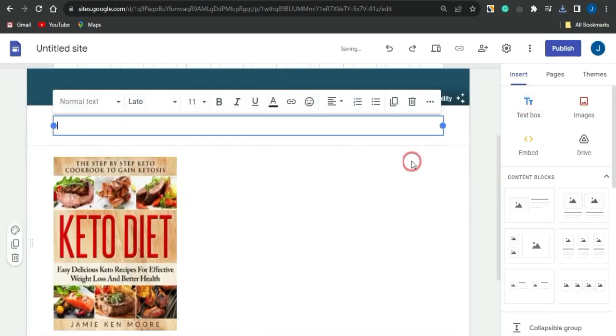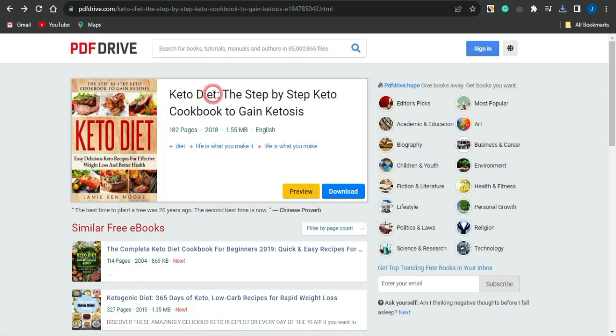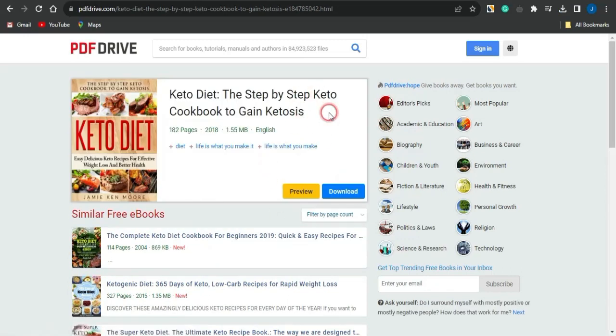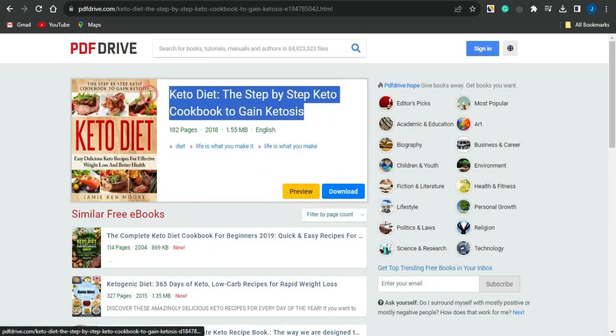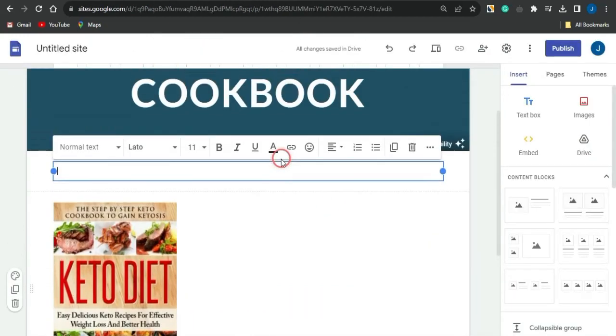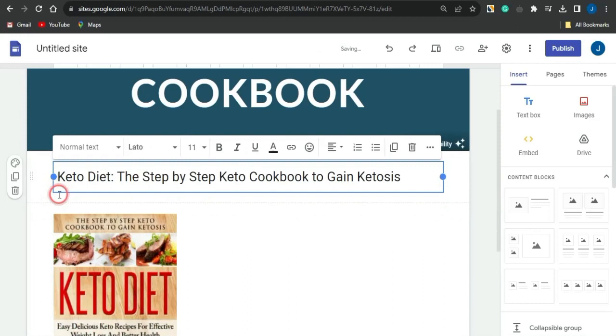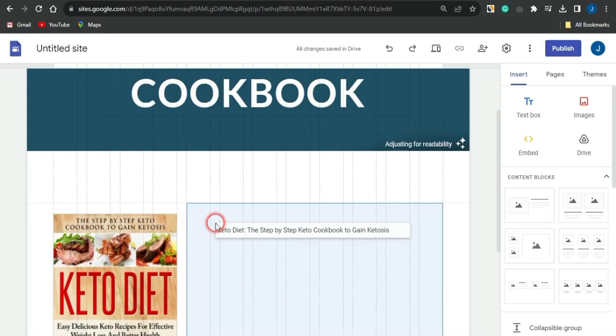I'm going to click on text box and copy some details about that particular ebook. So if I come right here, maybe I'm going to click on that ebook section again to see some details about the ebook. If you can't get some details right here, all you need to do is simply copy the title and then head back to your landing page builder site, and right here I'm going to paste in that particular text. When that text has been pasted, as you can see, I'm going to drag this particular section and add that to this section.